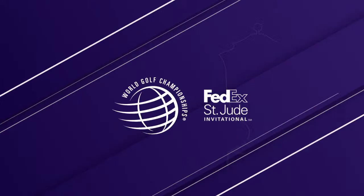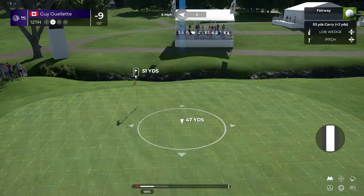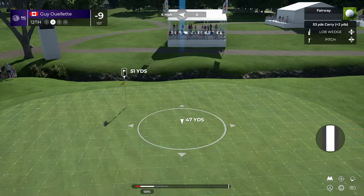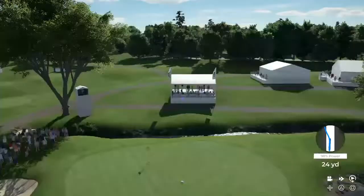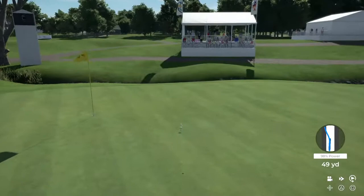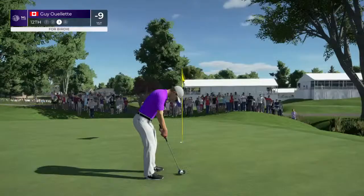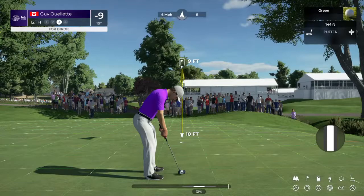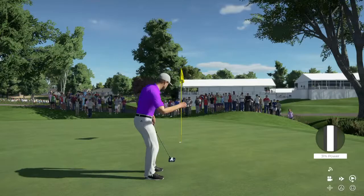Time for the second shot at the 12th. That'll work. That's fine. Ooh, a 9-foot chance here. Looking better. And that's for birdie. Well hold. Leading by 5 shots after that.